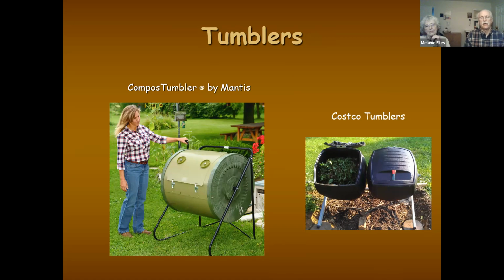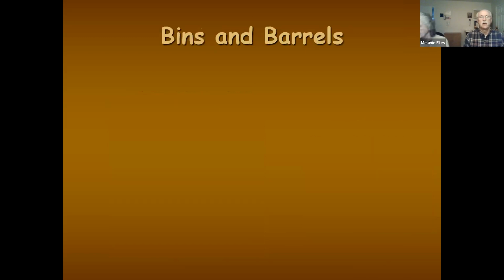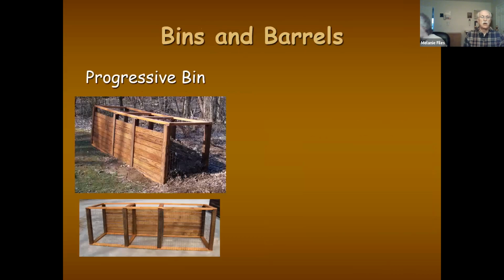There's other similar ones, and any of these bins that you purchase, you can find at any of your big box home supply stores, online, and in a lot of the plant books that you're getting in the mail now from all the different seed and plant companies. Most of them have a section where you can get compost bins, bins and barrels.